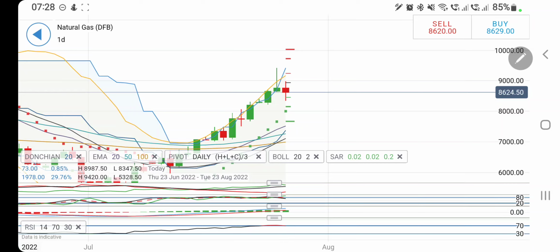On the downside, below 8.58, you can go short for 8.5 first support, 8.41 the next support, and then below that you can expect it to go towards 8.2, very strong support for the next 2 days. If it breaks below 8.2, it is going to fall heavily towards $8 levels. So take your trades accordingly. Trade with a stop loss, trade with a trailing stop loss.